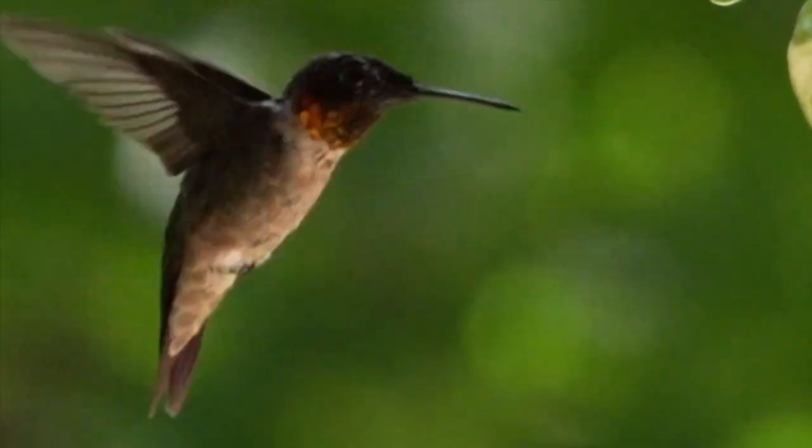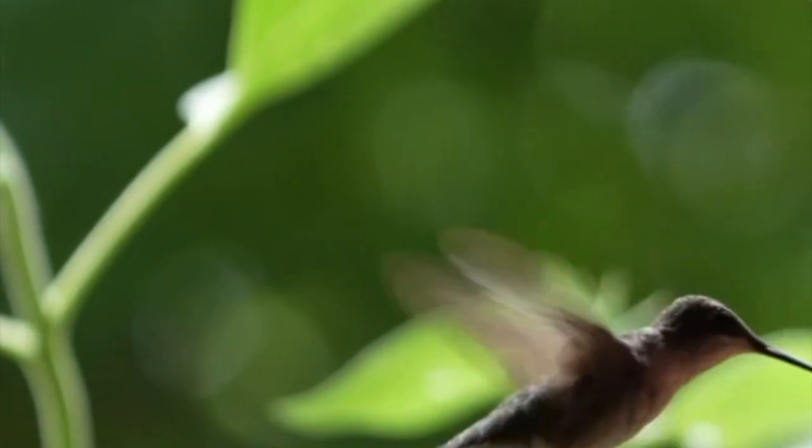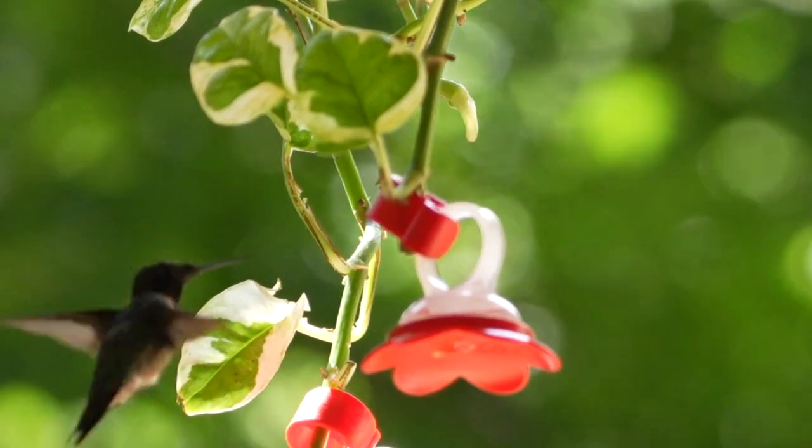Hummingbirds primarily feed on nectar from flowers. You can attract them to your garden by setting up hummingbird feeders filled with a solution of 4 parts water to 1 part white granulated sugar. Make sure to clean the feeders regularly to prevent mold growth.